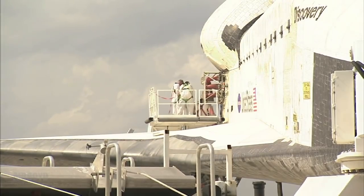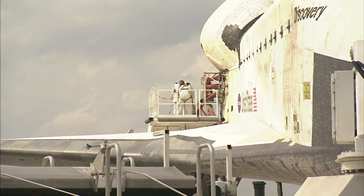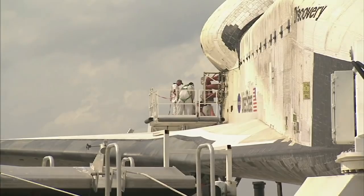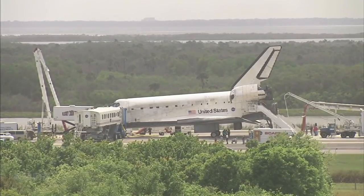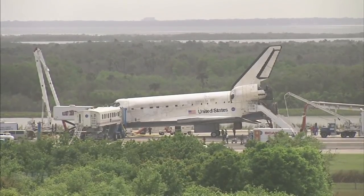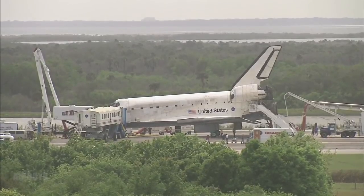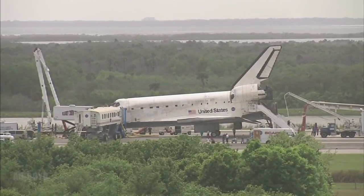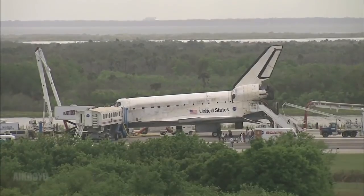The vehicle will back away from the orbiter, and then some of the crew members will, when the opportunity arises, take a walk around the vehicle, a traditional walk around the orbiter on the runway. Discovery's mission ended at 3:13 this afternoon, Eastern Time, with a landing on runway 15, completing Discovery's mission.